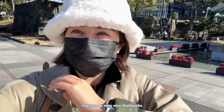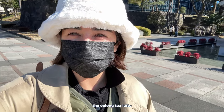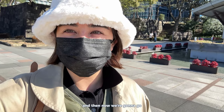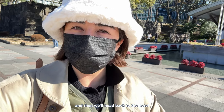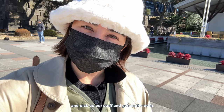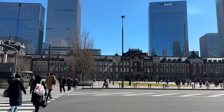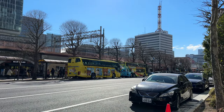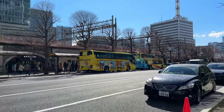That was a very nice Starbucks, and the oolong tea latte was really good. And then now we're gonna go to a bakery that my mom wants to go to, and then we'll head back to the hotel and pick up our stuff and get on the train. Tokyo Station is just always so pretty. Look at the bus. It's got Rirakuma on it. It's so cute.